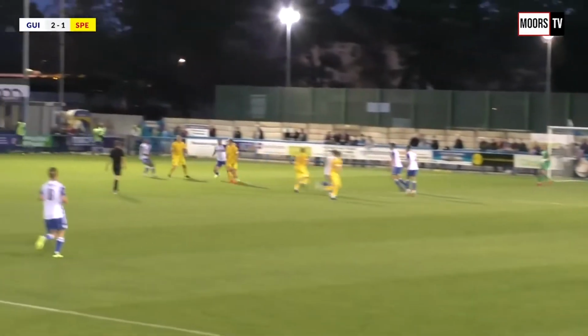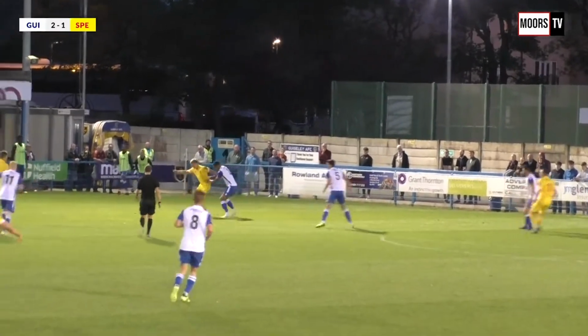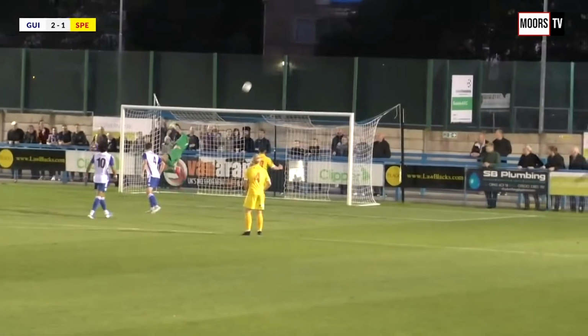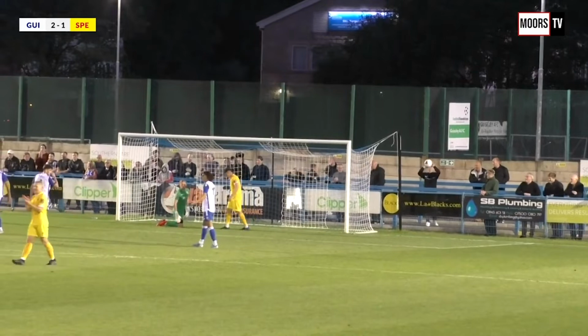And hoof it with his right, looking for the header. James Curtis wins the ball, and Taylor will nip inside of Reece McNally, inside the penalty area this time for Spennymoor. Then he'll lay it off for Evans, who can have a shot, and then loop it in, a bar! It took a deflection as well, so it will be a Spennymoor corner.